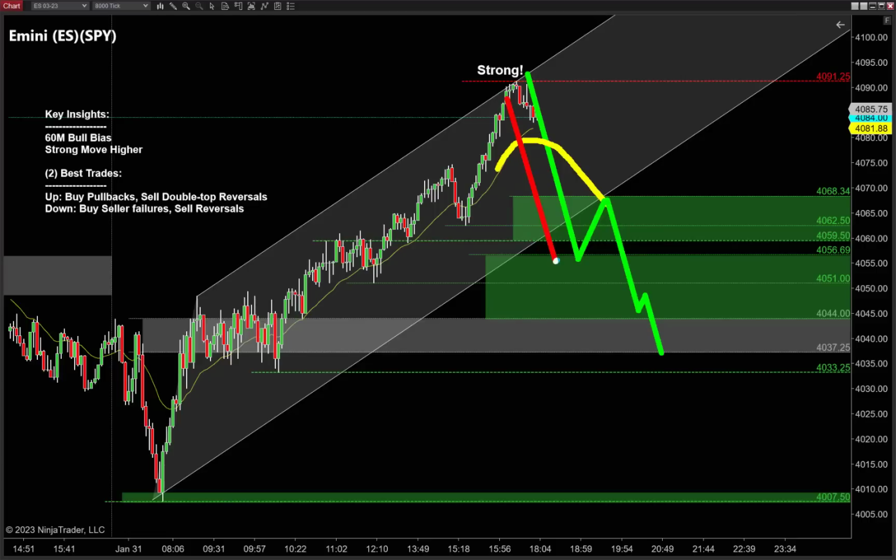If I can get this 1, 2 jump running lower, remember, very, very strong run lower, then what do we do? We mark off that low. We mark off that high and we focus on selling, in this case, that first test off the channel. Now, of course, I'm keeping it simple. I'm kind of demonstrating a bull trap on this one.